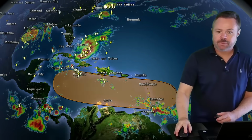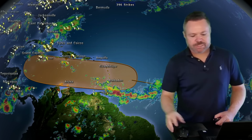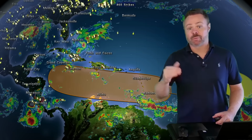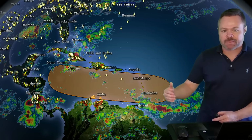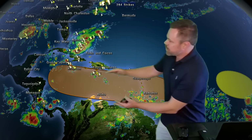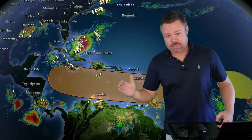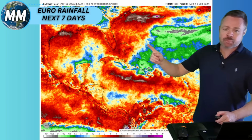All right, again, 20% chance of development, 40% chance of development, 20% chance. All of them bear watching, but all of them bear watching for different reasons and for different time frames. But obviously this one here is the big one early next week and potentially throughout the entire week as it tracks across the Caribbean. So we already looked at the rainfall.